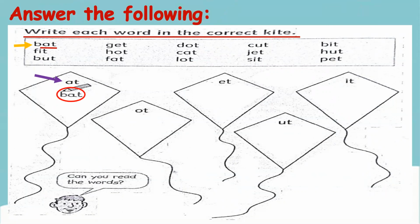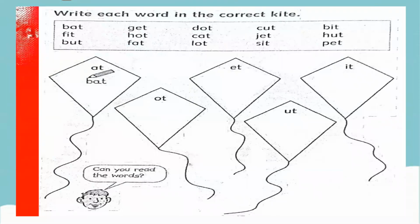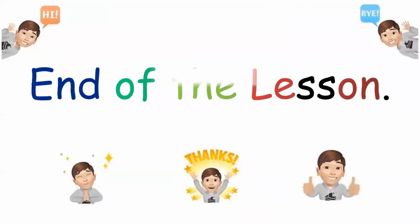Now, you will continue that in the second kite, ot. Third kite, et. Fourth kite, ut. And fifth kite, it. Okay? You will write your answer inside the kite. And that is the end of our lesson. And always remember, your activity is located in your Juicy English Book Unit 5, My First English Adventure, page number 16.